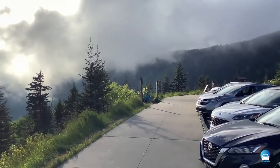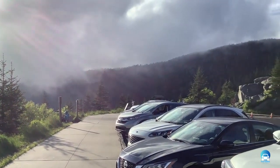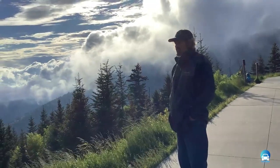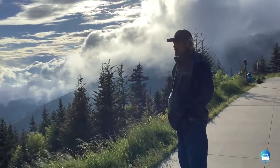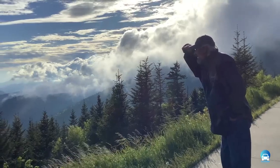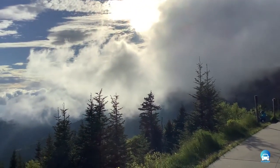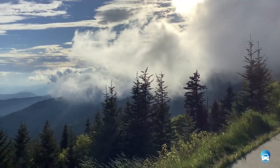Reaching the rooftop of the Appalachian Mountains was a moment beyond words. Above the clouds, the view was not just breathtaking, it was downright captivating. The clouds performed a spectacular show over the mountains, creating a timeless movement that we'll cherish forever.